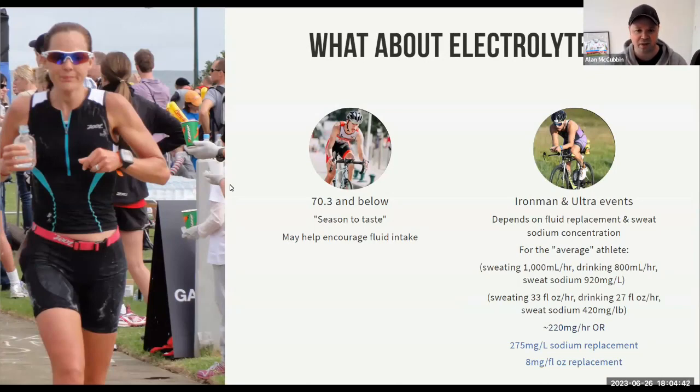What we're now seeing with electrolytes, and when I say electrolytes, it's primarily sodium, is that the amount of sodium you need during exercise depends on not only how much sodium you lose, but also how much fluid you replace. And that's why it's hard to give a simple one-line answer. But trying to be a bit more practical here, I've said that for events that are 70.3 distance or below, probably the amount of sodium you need doesn't matter that much unless it's an extreme, 40 degrees Celsius, very humid race or something like that.